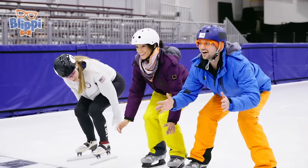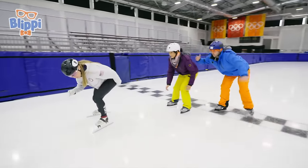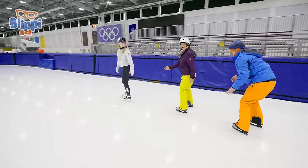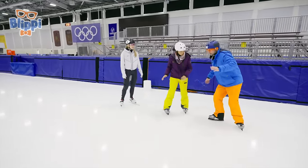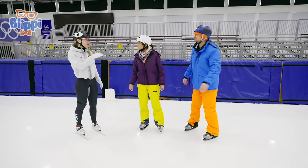Okay. And then to do a straightaway push, you're gonna push to the side and it'll bring you forward. Wow. Oh, it does feel like you go faster when you're low like that. Yeah. It's so cool when you turn your plate, you can push off. Yeah. So that's how you do a straightaway.